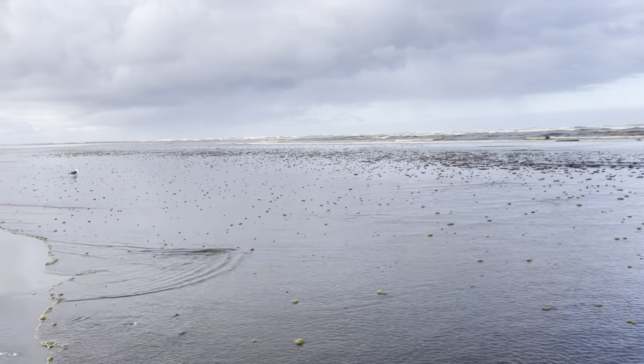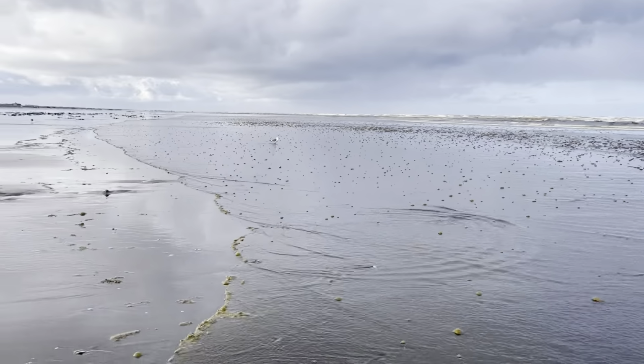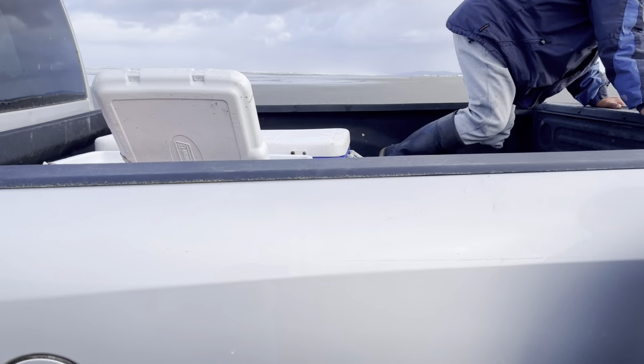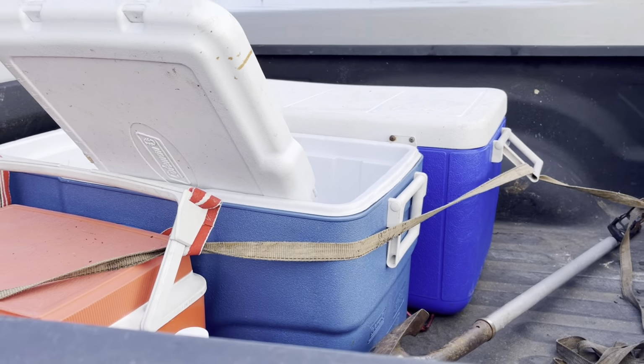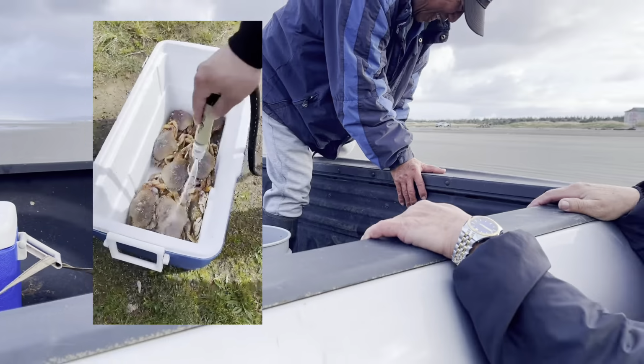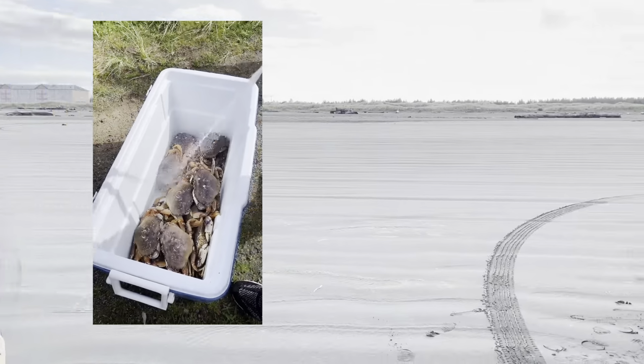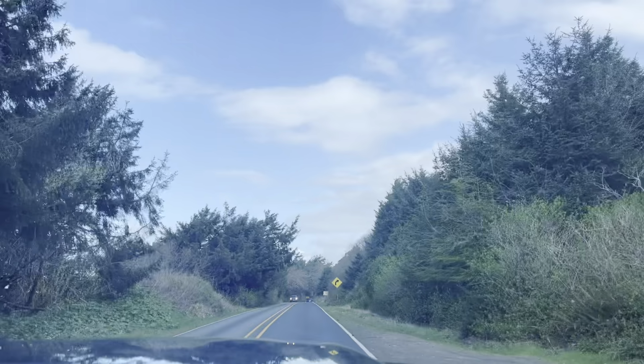It was a successful day clamming with my father-in-law and his friend. They drove out for a day trip and do this frequently just to go clamming. After clamming, they went straight to the bay to go crabbing for Dungeness crab. This is Pacific Northwest living at its finest, if you ask me. Fresh seafood galore.